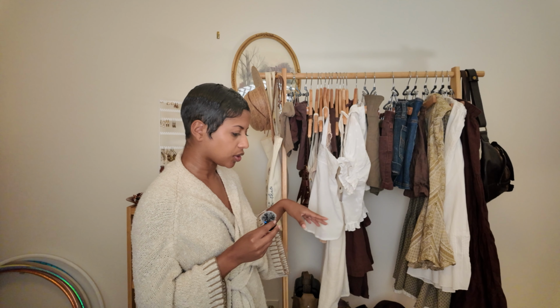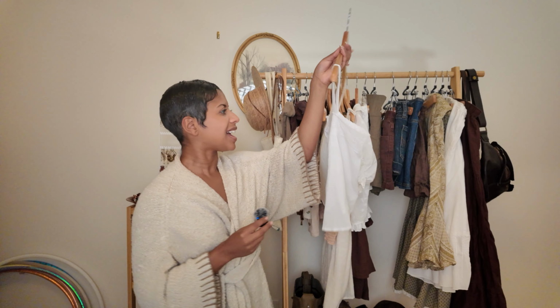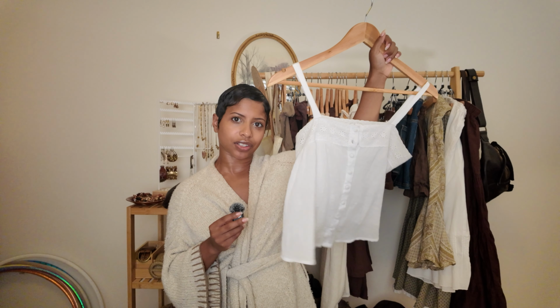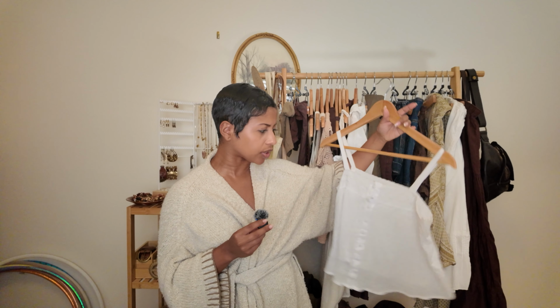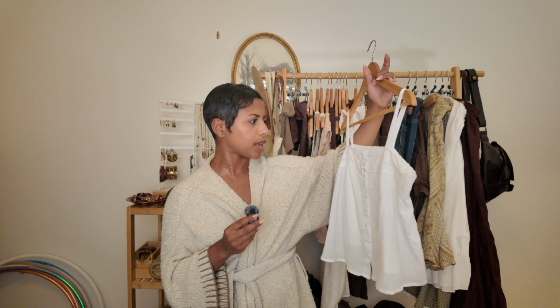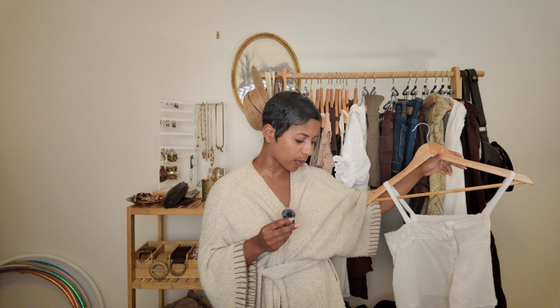So now that I have the skirt chosen, I think I want to do this. I don't usually like doing white on white, but I'm kind of curious how this top is going to sit on that skirt. And they also have a very similar eyelet look to them. So I'm kind of hoping that this works out. But I don't know how a flowy top is going to fit with a flowy bottom.